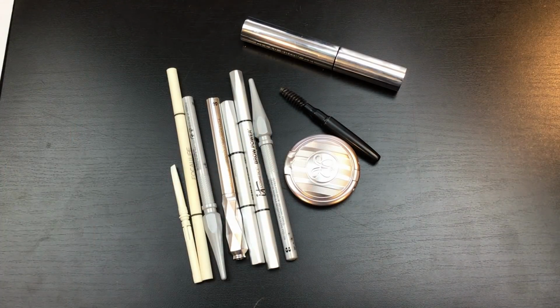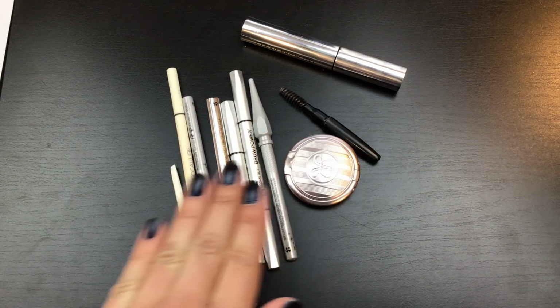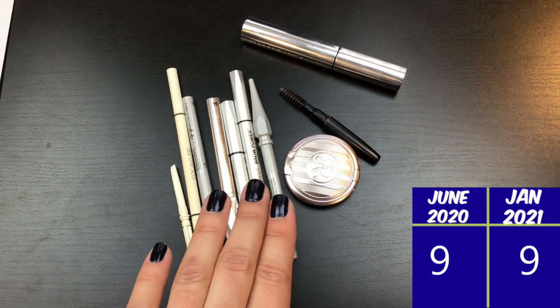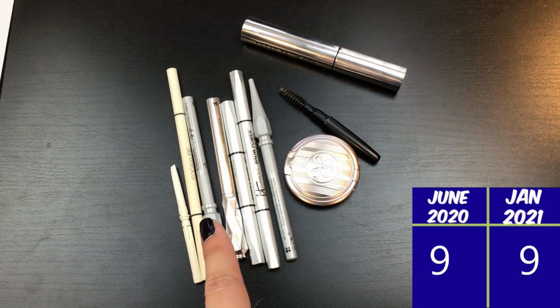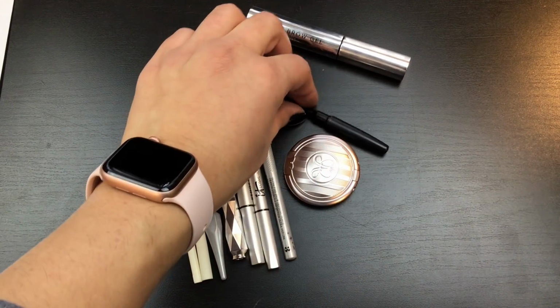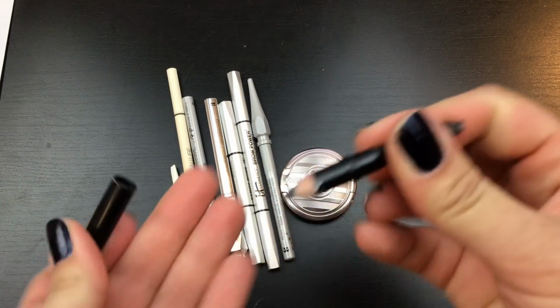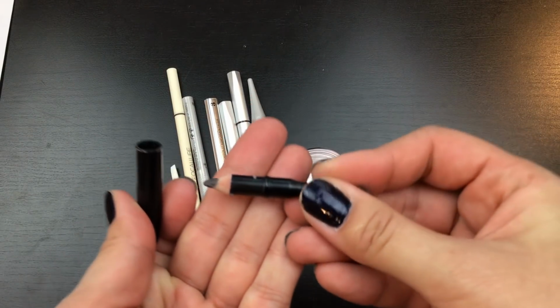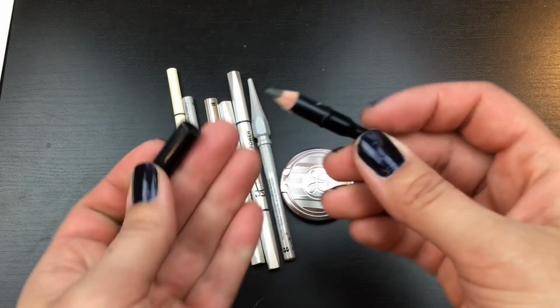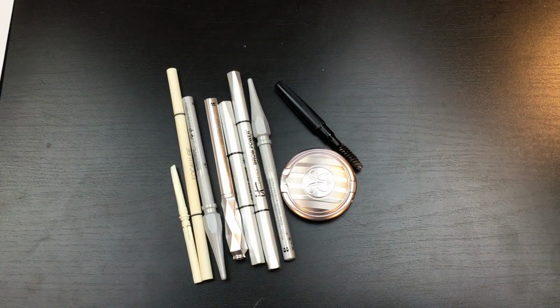That's not something that comes into my collection often, or do I like to try the latest and the greatest? So I don't care about that. So as far as all my brow products, these are brow pencils, powders. I had 9 in June, and now I currently still have 9. I had finished off the IT Cosmetics one, and then I have been working on this one basically the entire year. I'm almost done it. I can't sharpen this anymore, so this is it, you guys. This will be it. So this should be done, and then I can bring my numbers down one more time.